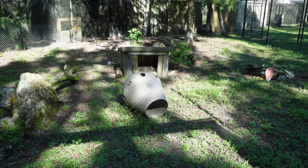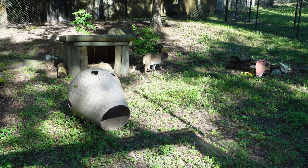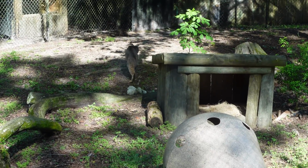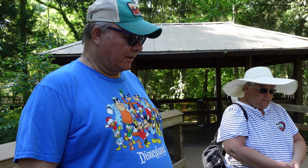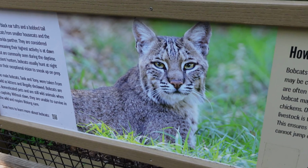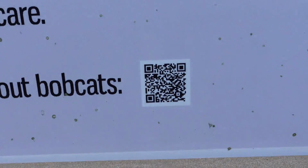"Not today, big bird." Our 2 male bobcats, Tank and Tony, were taken from the wild as kittens and illegally declawed. Bobcats are not domesticated pets and are still wild animals when in captivity. Without claws, they are unable to survive in the wild and require lifelong care. Wow. The markings on his ears are just beautiful. And you can scan here to learn more about bobcats.